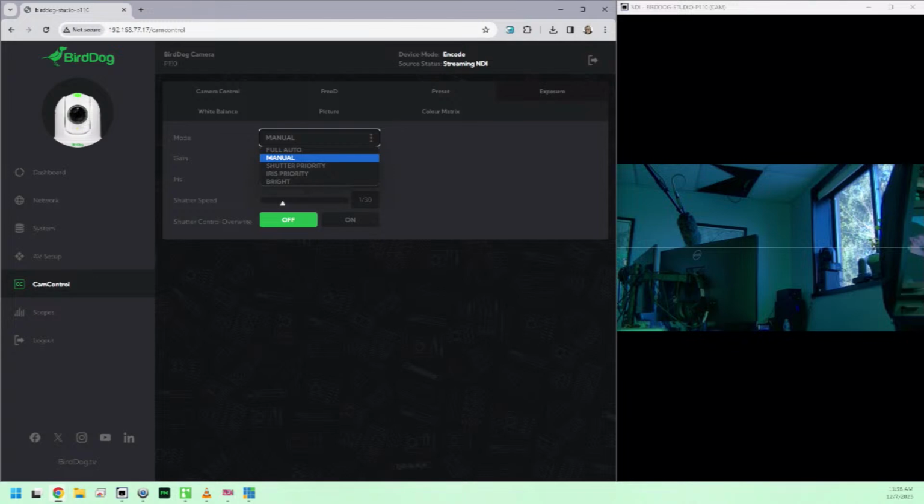And so I, of course, am running in manual, but we have a few options: full auto, manual, shutter priority, iris priority, and bright. These two are semi-automatic. This is a full automatic. Bright is kind of an optional, more basic setup, and manual is control over every single feature.